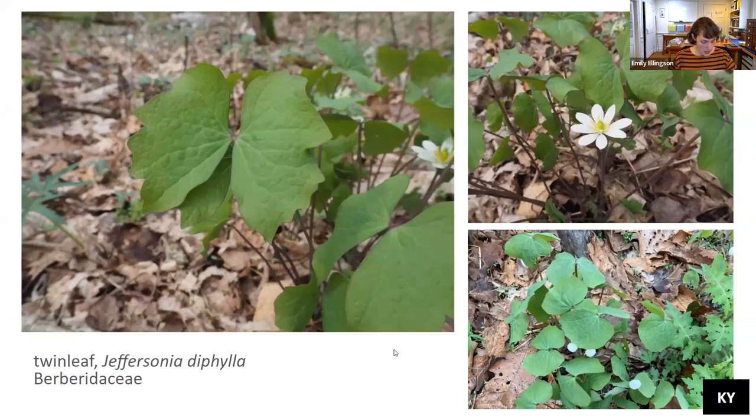Now, the next couple plants I'm going to talk about are in this family down here, Berberidaceae. So that's the barberry family. And if you think about a barberry, you think like a shrub maybe that is spiky, potentially invasive. And this is that family, and those plants are also in this family. But there's a couple pretty cool spring ephemerals that are also in the Berberidaceae.